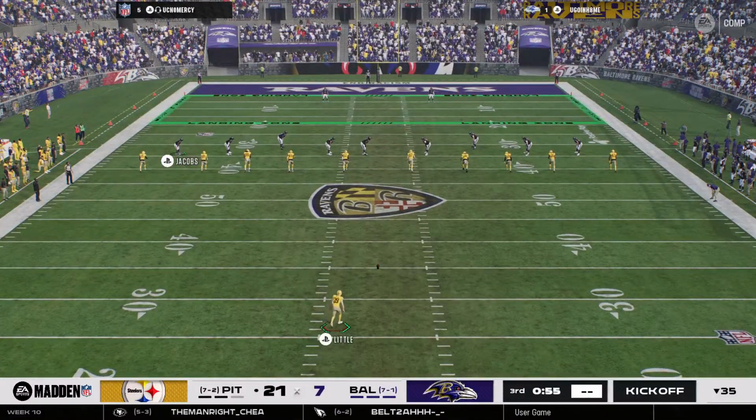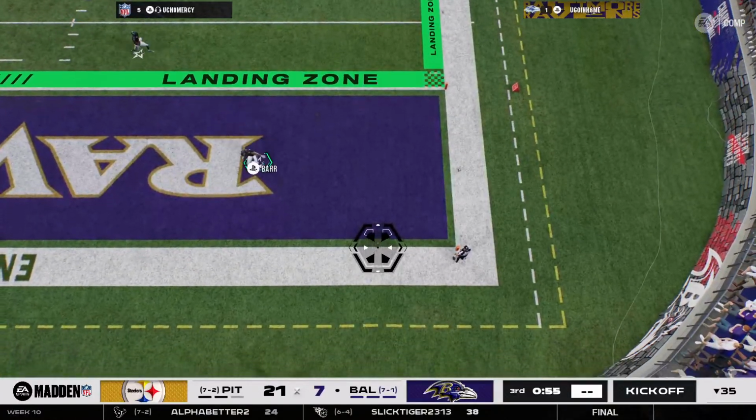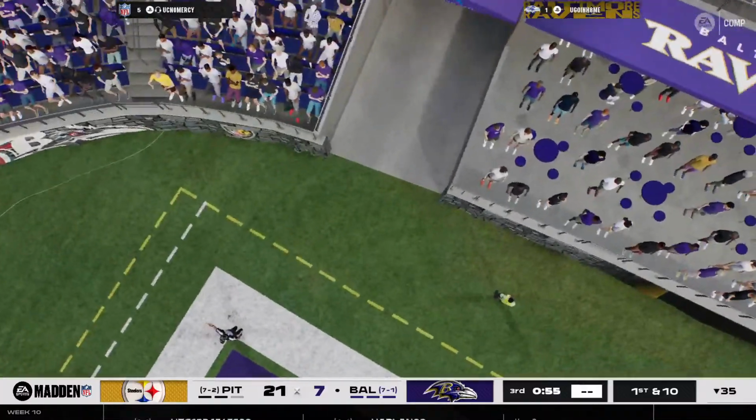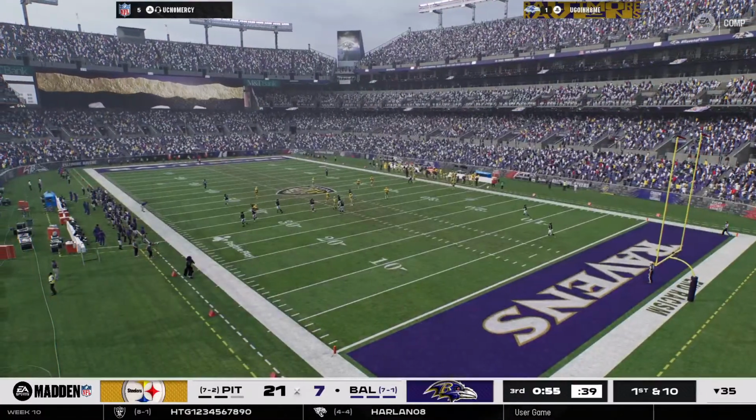Little now following the touchdown, out to kick this one away. The return team going to let that one go. It'll go through the end zone. It's a touchback. 35-yard drive.